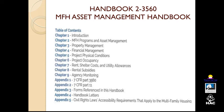So we will be going into Handbook 2-3560, the Multifamily Housing Asset Management Handbook. It is highly recommended that you have an electronic copy, a binder copy. There's 1,717 pages, so I suggest you break them up by the specific chapters. However, this is a very important handbook, so it's highly recommended that you learn it, live it, and love it.